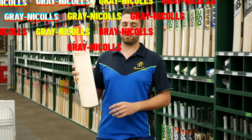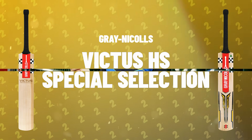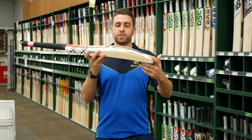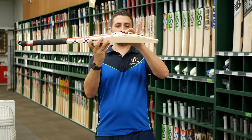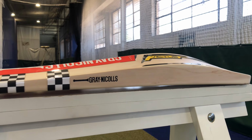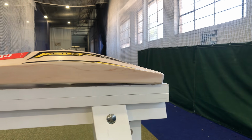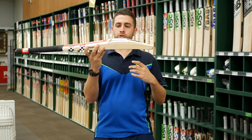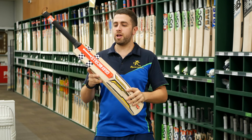So in at number 2 is the Gray-Nicolls Victus HS Special Selection. That's right, the only thing that's bigger than the name is the bat itself. So the profile, massive as it always has been, really tall spine, which pushes that barrier of the 67mm mark, sometimes getting up towards 70mm. And then same as the edge size, which usually has to finish at around 40mm, they go past that to around 42, 43. Which makes an overall really, really big profile.